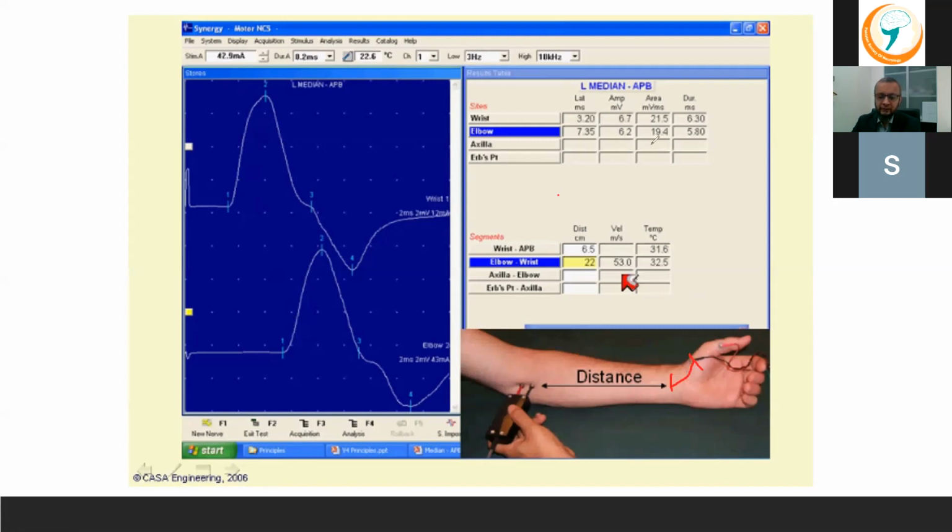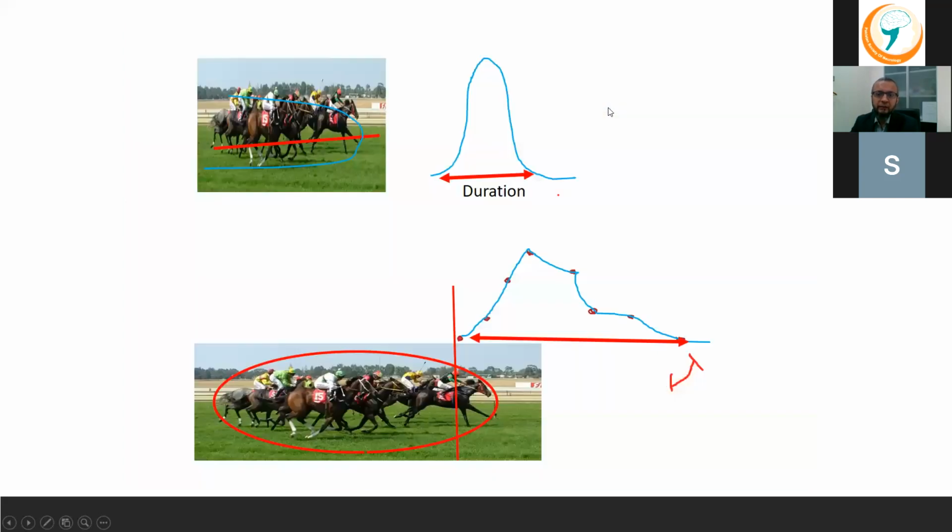So here what you get ultimately is the distal latency and the second latency, which is the proximal latency, and the machine calculates the difference. You measure the distance, and distance divided by this latency difference gives you the conduction velocity. Again, you can imagine that this conduction velocity is dependent on the myelin, and it's a myelin function. So these are the important parameters. You look at the distal latency, the amplitude, which is in millivolts in motor studies, and the conduction velocity. These are the 3 parameters mainly that you look at.